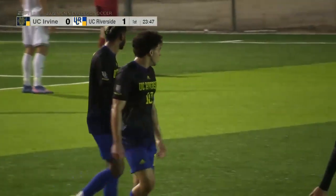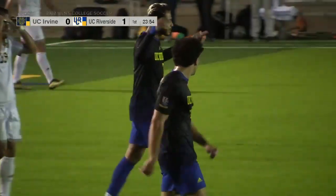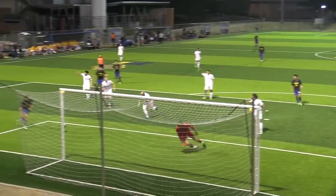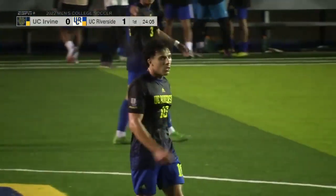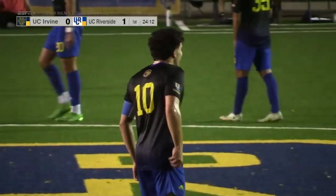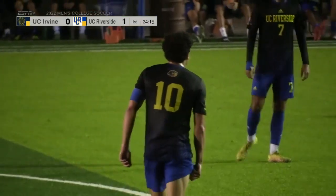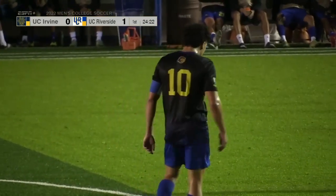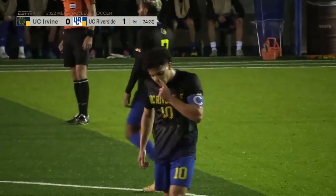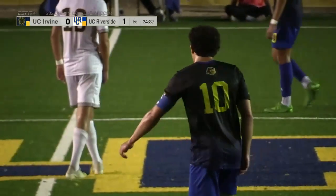Issa Badawia involved in so much. He means so much to this program, to this team. Was part of the 2018 Big West Conference championship team. And here he is to clean up the mess after a potential handball. Refs let that one go, and Issa Badawia finds the back of the net for the Highlanders. Issa Badawia assisted on the play by Andrew Alexander.